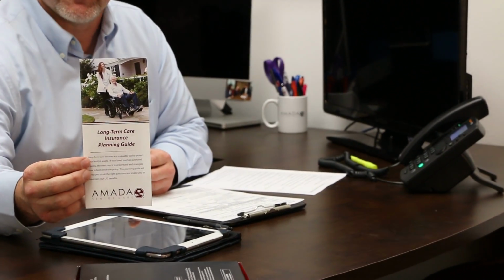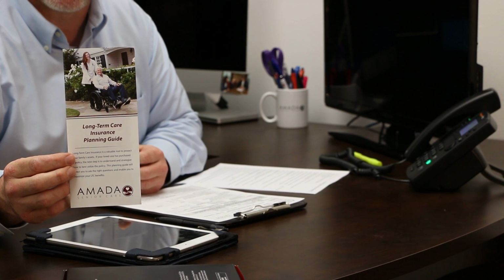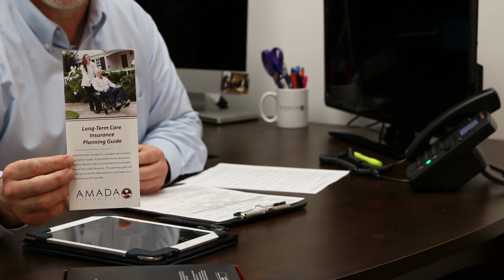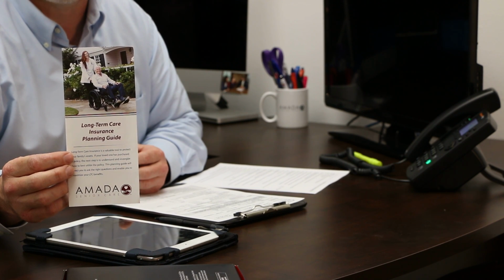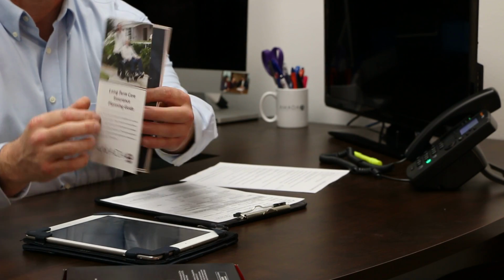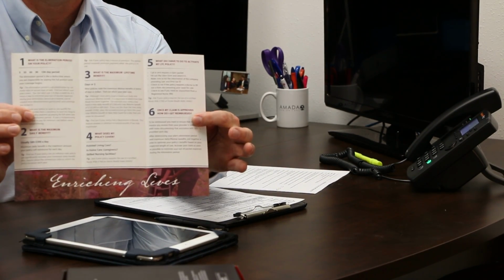This is our brochure that we leave with nursing homes, with hospitals, discharge planners, and anybody that gives us referrals. This is our marketing piece that shows the complimentary service of reviewing a policyholder's benefits. So in here you can see the steps that we'll do, and I'm going to go through each one of these.